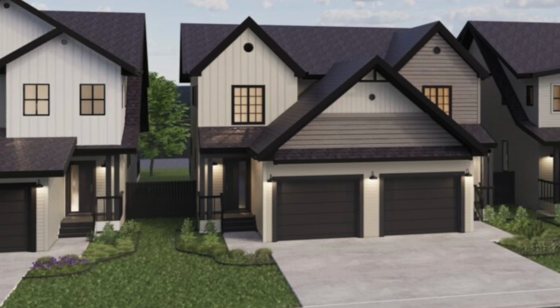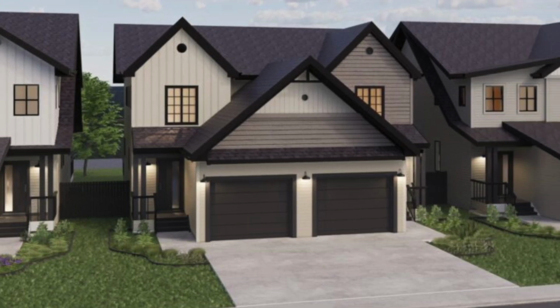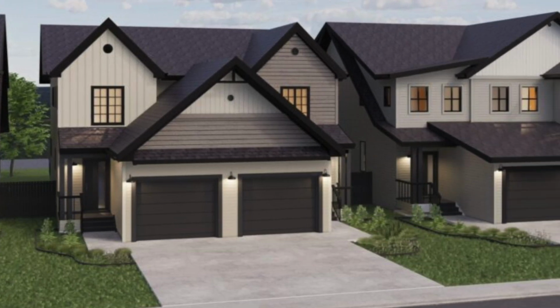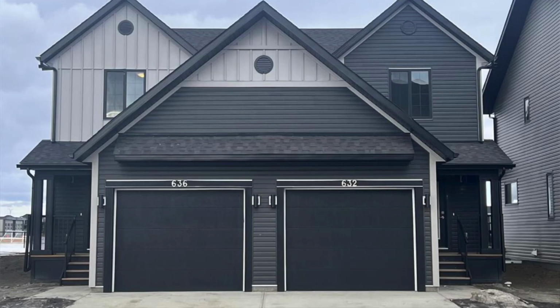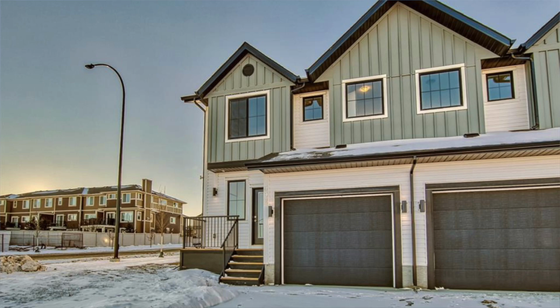Which brings us back to South Point, again that master built community by Vesta Properties. We do have some of these duplexes becoming available in summer of this year, 2023. We don't have any pricing yet on them, but they do have a square footage range from 1,440 square feet all the way to just over 1,700 square feet. So definitely some good sized duplexes that we'll be looking at here in South Point this summer. So quite a few options definitely for duplexes coming up right now in Airdrie.